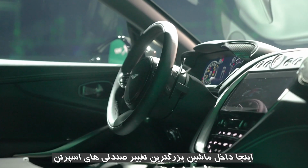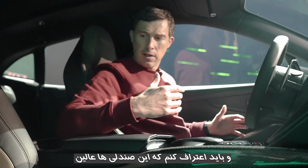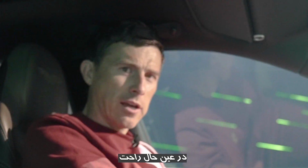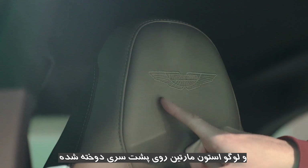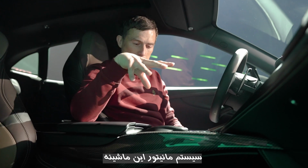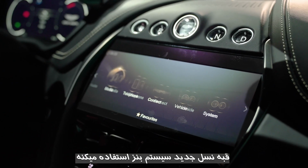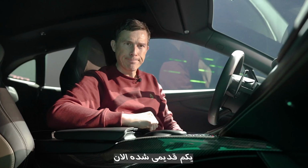Here on the inside, the major change you get with the 707 are some new sport seats, and I've got to say, these seats are lovely, firm, yet comfy, and you can upgrade them to have different patterns, perforations, and the Aston Martin logo embossed into the headrest. There is one upgrade I wish they did make though, and that would be to the infotainment system, because the DBX is still running the previous generation of Mercedes system. It's a bit old now, like me.